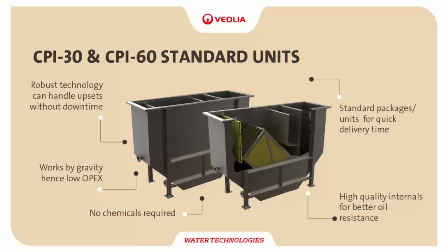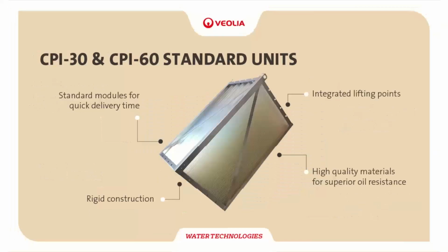And we have a high quality of internals, which have better oil resistance. These are the components like BTEX, which will sometimes affect, for example, polypropylene or polyethylene. It's not that resistant to BTEX. Our plate packs are resistant to this to a certain amount.